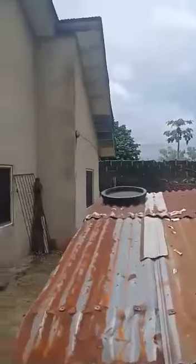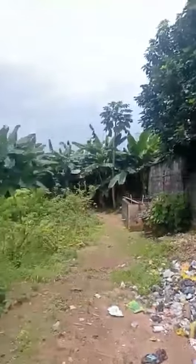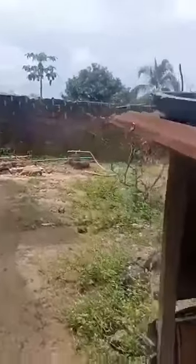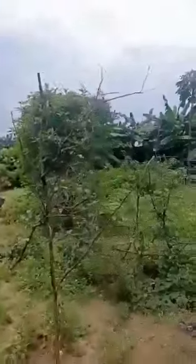So this is the place. A good neighborhood. Any serious buyer should contact me for inspection. It has a borehole. There is an existing borehole here. This is the space. At the extreme, you can see that plantain. There is a fence there.